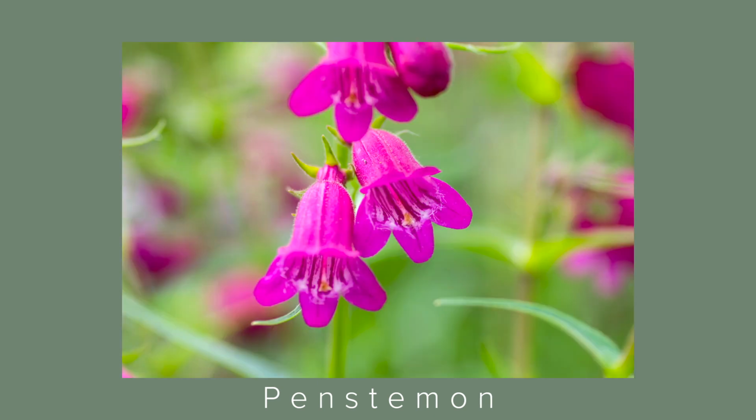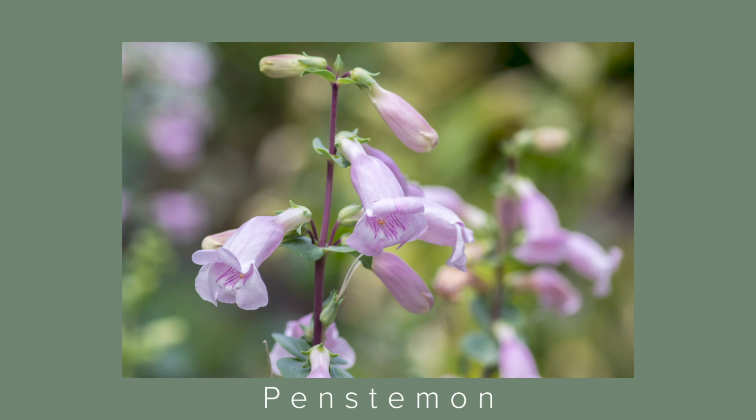You can add a really soft feel to the garden with penstemons. They have a beautiful trumpet flower that floats above their foliage. And through good breeding, most varieties have a really long flowering season.